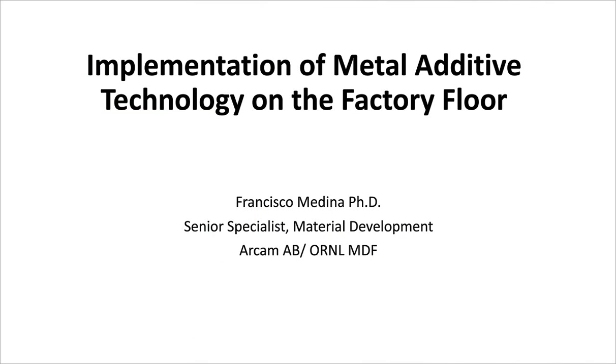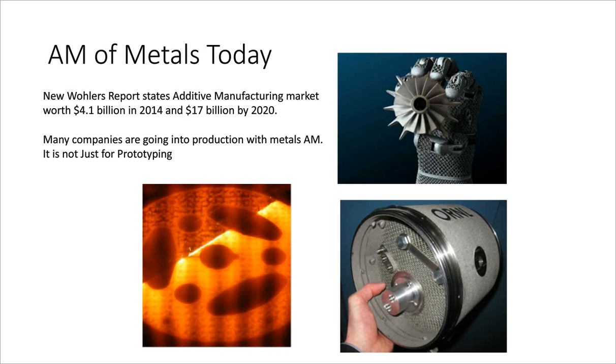So first, about additive manufacturing, how it's been gaining a lot of momentum. Currently, a new world report stated that the additive manufacturing market was worth $4.1 billion in 2014, and now we're getting new statistics that by 2020 it'll be worth over $17 billion. So that's very, very impressive. And now many companies are going into production with metals AM, and it's not just for prototyping anymore. So that's very, very exciting.